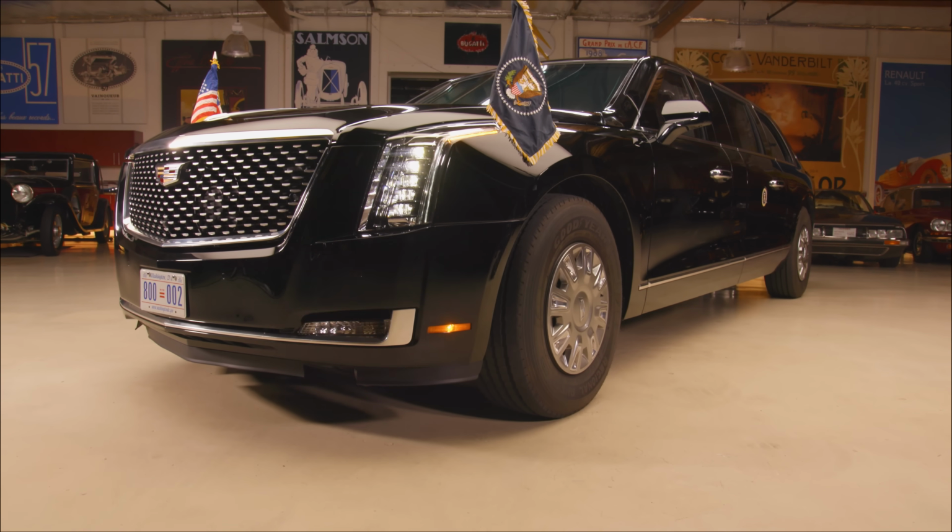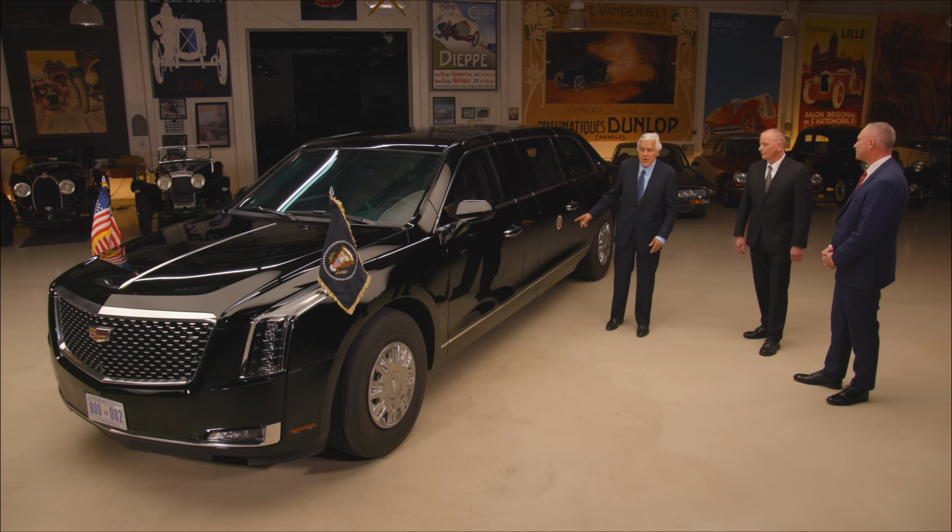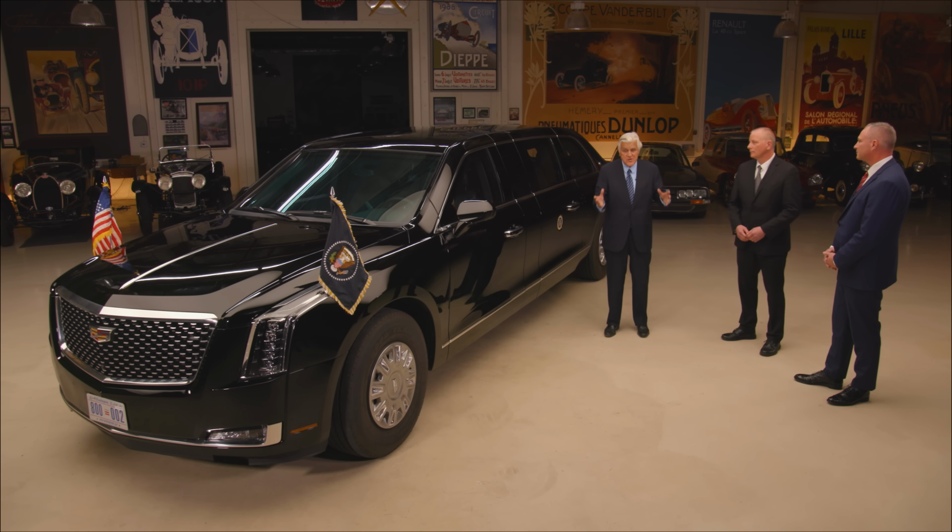I know it's a presidential seal here. I thought it'd be a little bit bigger. It's low pro. Low profile. And believe me, when you think low profile, this is the car. Now, something I've heard, and I did see it for myself, but we can't show it to you on camera.